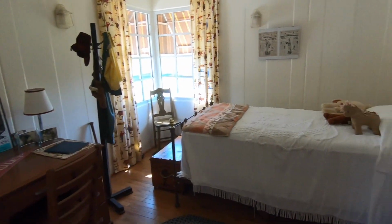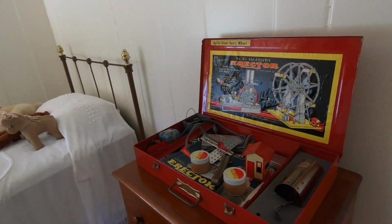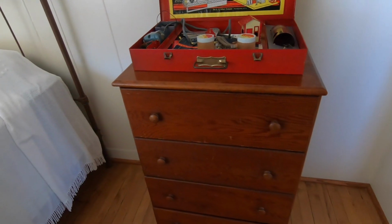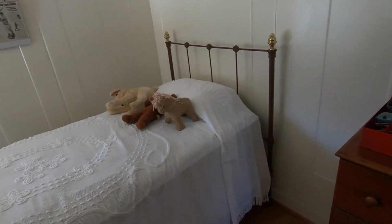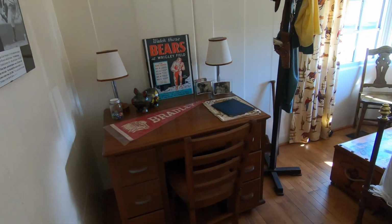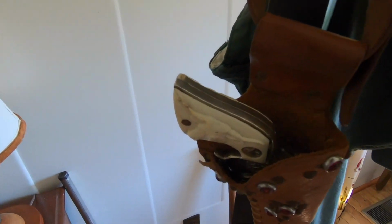This would be the child's bedroom. Got the erector set. There's desk. He's got his weapon out.